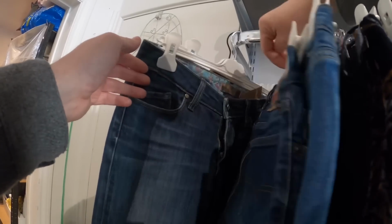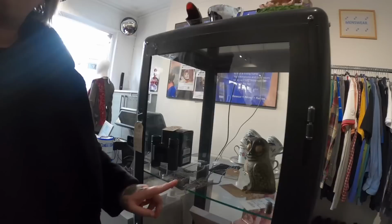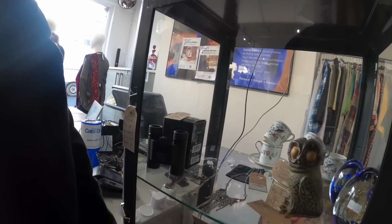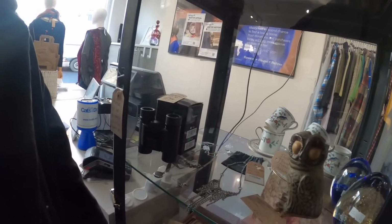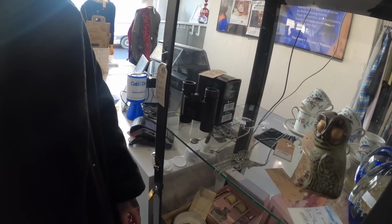And I think they were 20 something. They were nice. I didn't know what size they were because the size tag had been removed. I did spot this in the cabinet though. This is a Thierry Mugler necklace. It's sort of like a Medusa head, I would say. However, £40 is about the money for it, what they are going for on Vestiaire, etc.